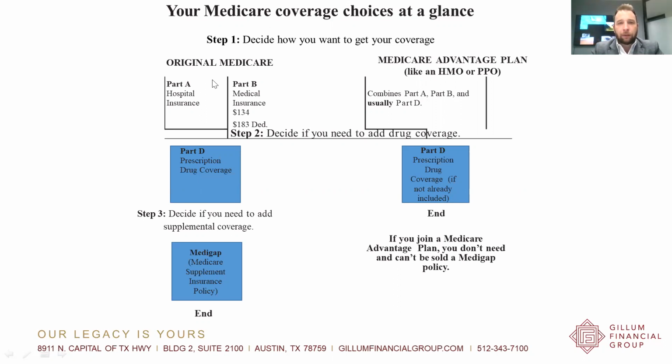Part B is your medical insurance. It's going to cover the doctor's expenses. You do have to pay a premium for that. It's about $134 per month. Now, that is subject to change depending on your income, but most people pay $134. There is a $183 annual deductible associated with Part B. So there's a little deductible there, not bad.